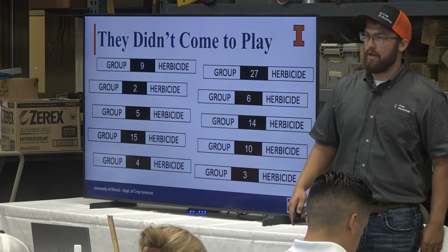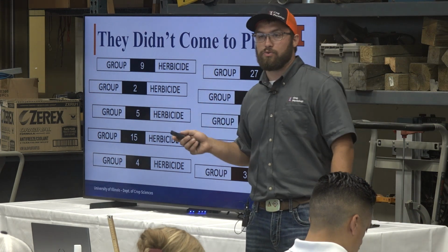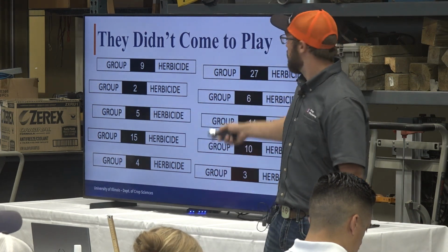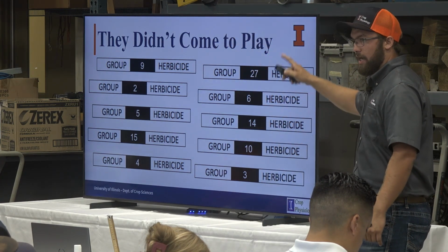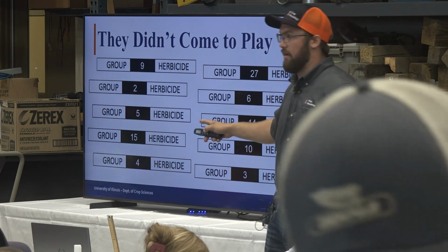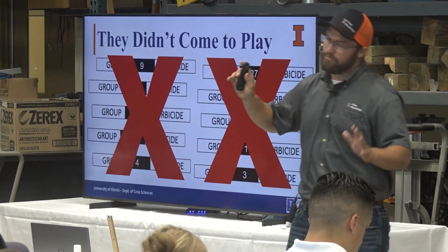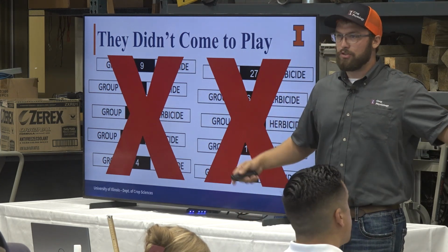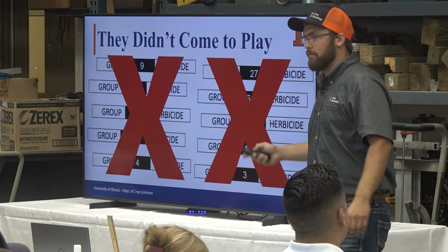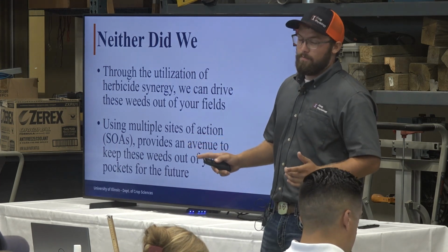These guys didn't come to play. That 10 sites of action that Palmer has resistance to throughout the world, any one of these, that plant has shown the ability to get sprayed with at a field rate and survive, which means they're out. Okay. Anybody, Family Feud, 2 strikes, we're down to our last one. But it's a good thing we got a good one. Because we didn't come to play either.